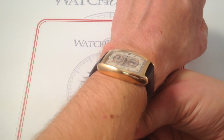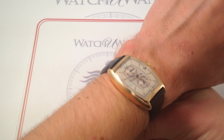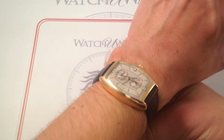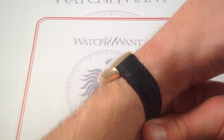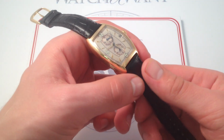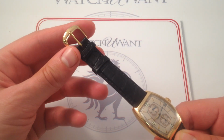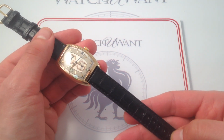43 is pushing the limits for my wrist, which is 6 1/3 inches, 16 centimeters in circumference, but this one's actually 31mm across, so you can see it's a very comfortable, very compact shape. The tonneau works as well today as it did during the 1930s, and you can see that it sits very low on the wrist as well. The very supple, monotone black stitch alligator strap is exceptionally comfortable, and this uniquely styled Franck Muller matching 18-karat pin buckle allows for minute adjustments in a way that a bracelet simply would not.